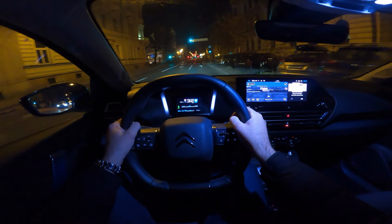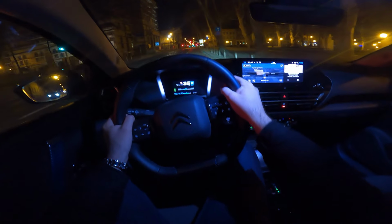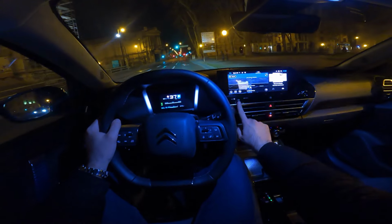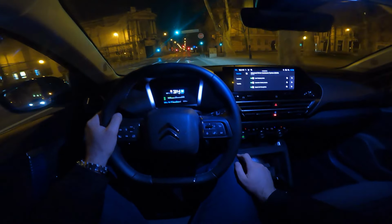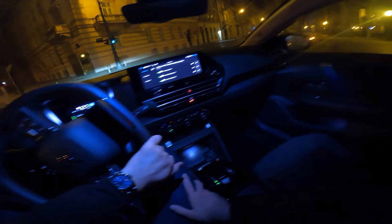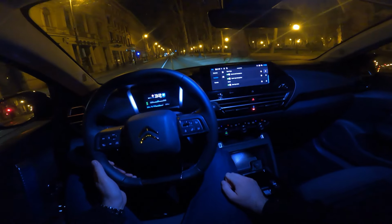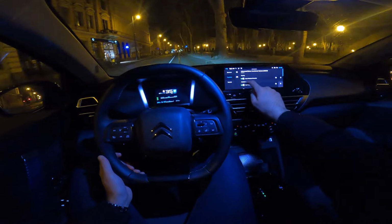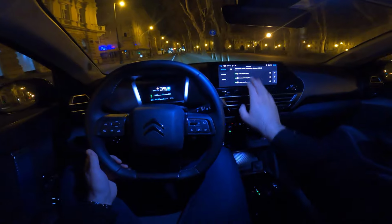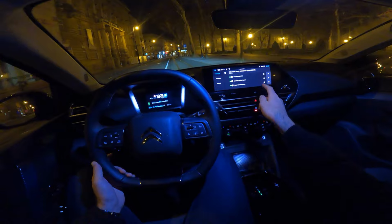This car has up to 20 Citroen advanced driver assist systems, so these systems making your drive safer and more smooth. You can access them by pressing the button here, which would then take you to the settings for the various functions and systems, and then you can also adjust them in here as well. You can also add shortcuts. So for example, on this car now we have the shortcut for the lane keeping assist, automatic braking system, and the speed limit recognition.